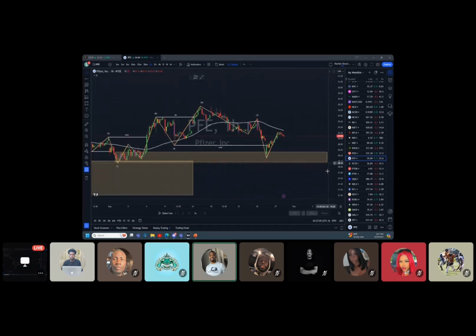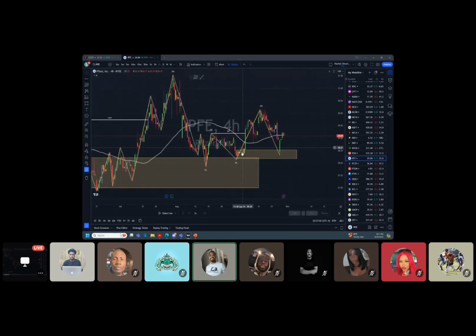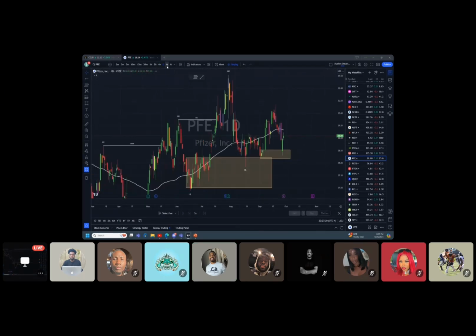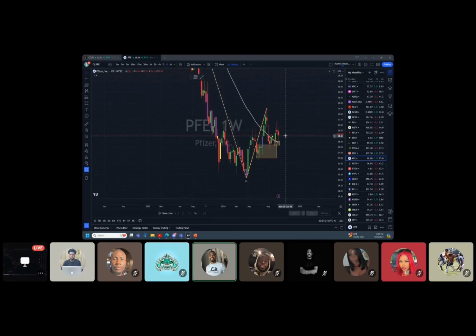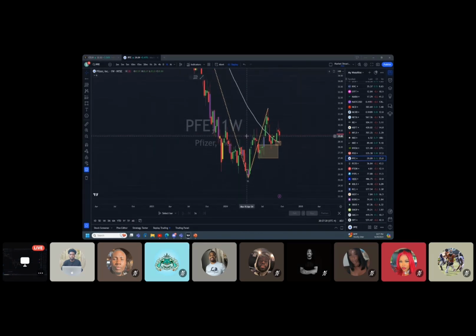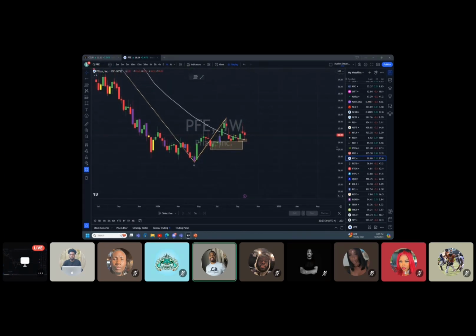PFE, Pfizer, right? 4 hour, same thing, right? Made a new high, price came back down to this area. Look what it did. Almost a dollar move on Pfizer. That's huge. A dollar move on Pfizer is huge. And it's a wick at the 50 moving average, a hammer candle on a weekly. I'm curious to see what healthcare is going to do this week.